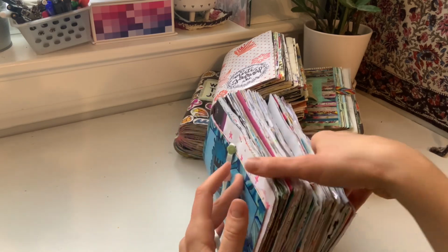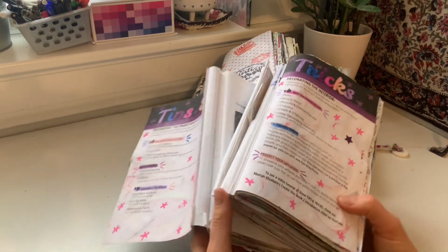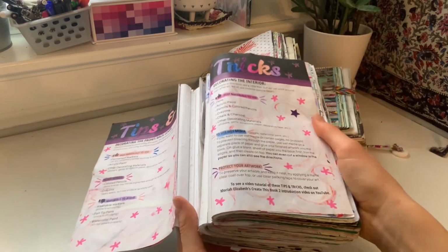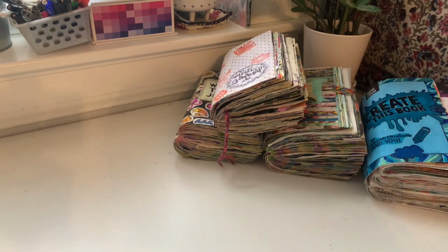And I think this one has awesome prompts for beginners. This is obviously written by the iconic Mariah Elizabeth, so you know it's gonna be good. So yeah, it's like 2 separate books at this point. It's crazy, and I can barely flip through it, so that's the next one.